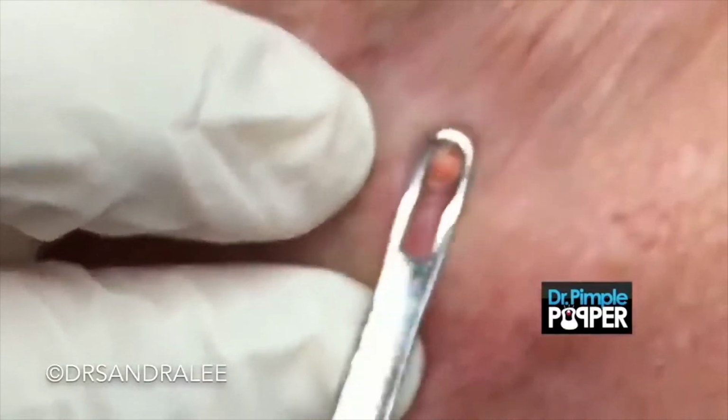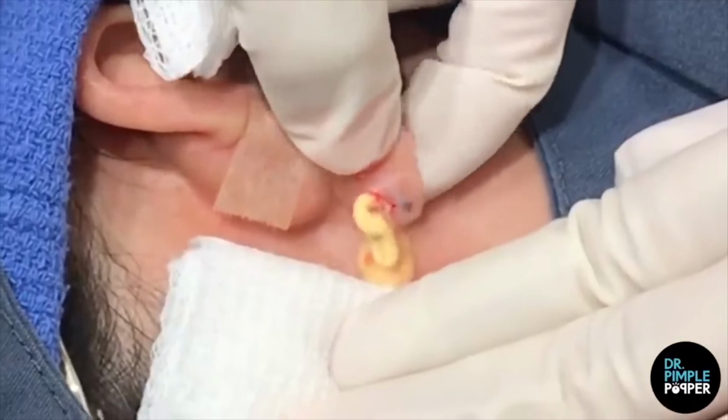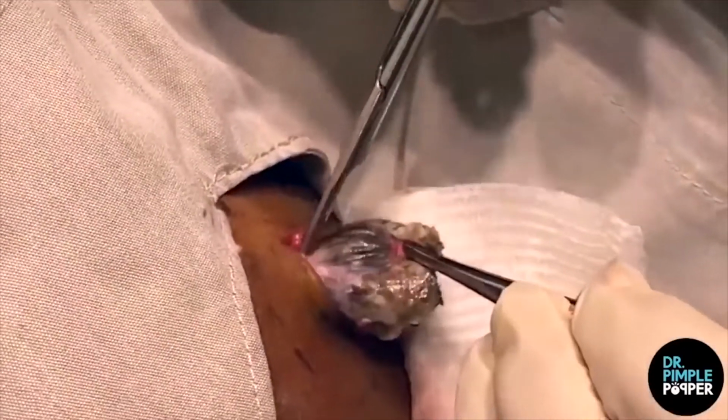Blackheads are a type of acne that develops when sebum, a natural oil generated by the body, clogs pores or hair follicles. When sebum comes into contact with air, it oxidizes. The oxidized sebum emerged from the man's pores when Dr. P squeezed on different places of the face, causing the fireworks.